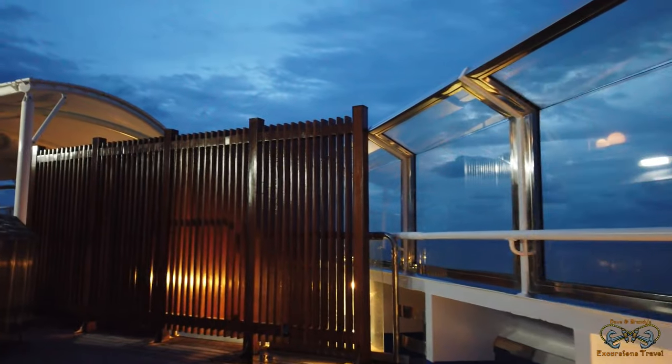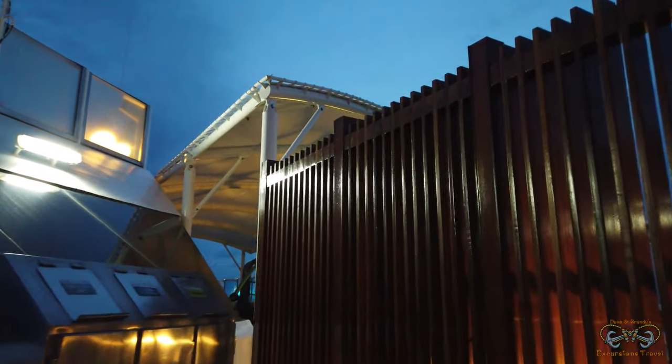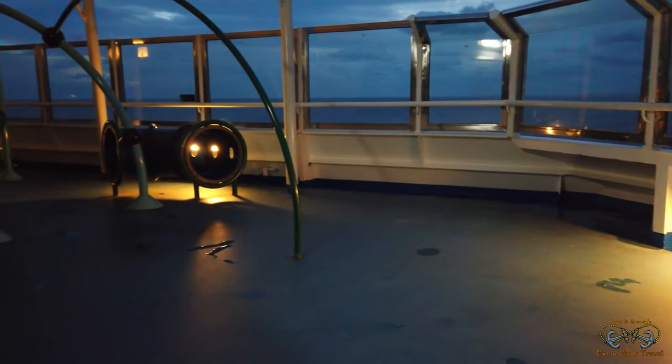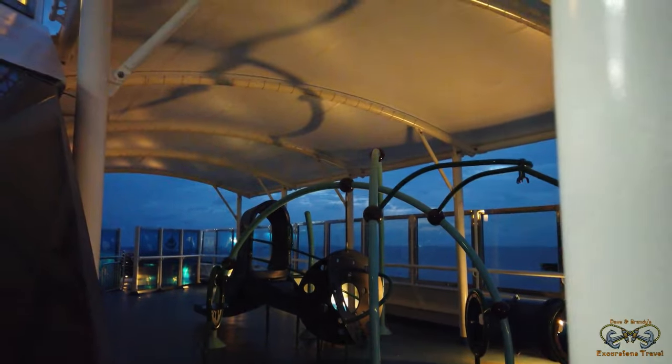But I found this a little odd, should I say? If you look in the far corner here, you actually see the playground for Camp Ocean. I thought that was a little weird, but hey, I didn't design the ship.